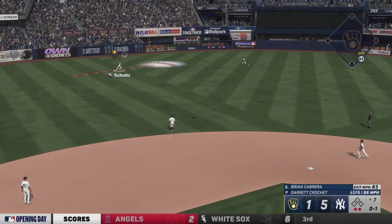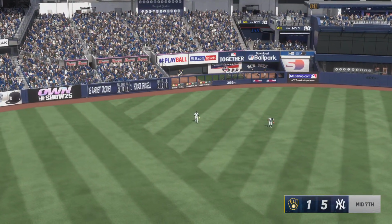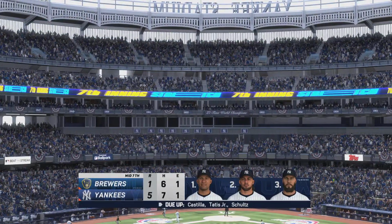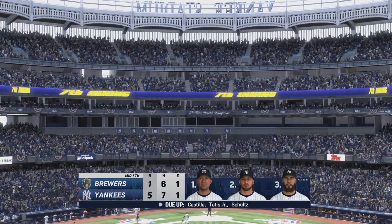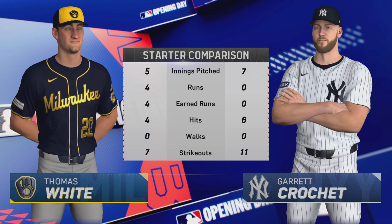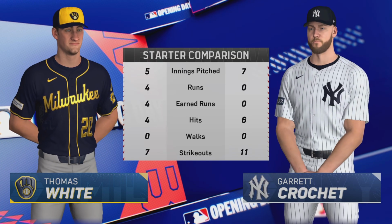Swing and a ball driven pretty well out towards left center. Schultz makes the play, and it's out number 3. Welcome back as we take a look at how today's starting pitchers have fared so far.